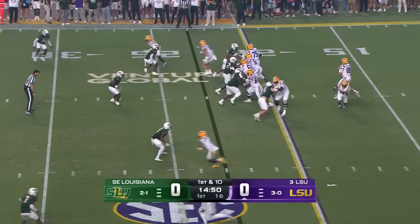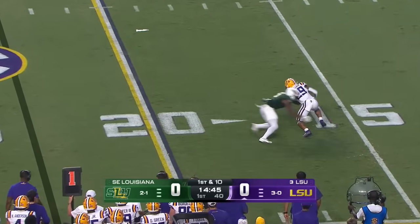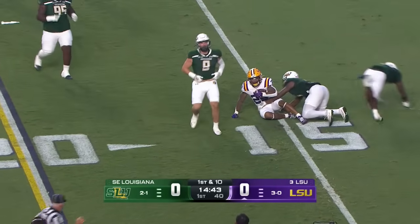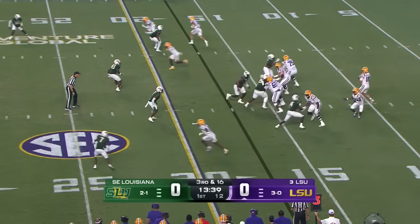Taking advantage of the speed they have. Caden Durham starts at running back. They want to throw on first down. And it's a backwards pass to Durham, who loses his footing and gets taken down for a loss on the first. 10th in the league in third down conversion.